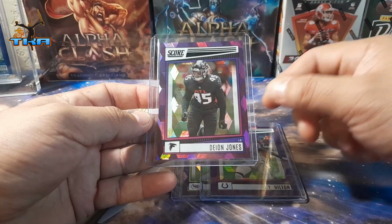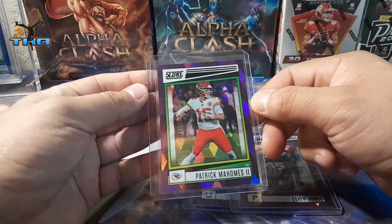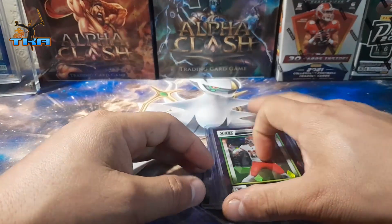This one's extremely off center from top to bottom, so that won't get a good grade. Still gonna send it in eventually. This one looks pretty damn centered, if I do say so myself. And this Patrick Mahomes is kind of off-center from top to bottom, which I'm sad about. But whatever.